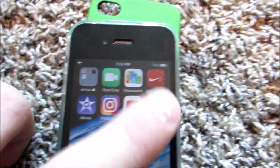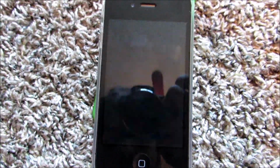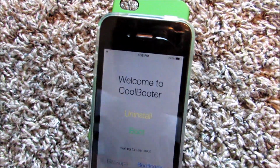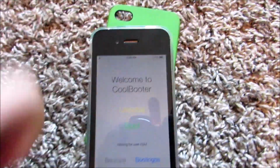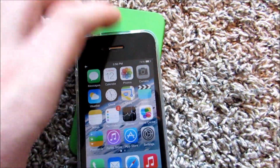So yeah, I've got some apps. And then in my games folder, hidden away, I have my Cool Booter as well as Cydia. So this is where I can boot right into iOS 6. You can choose any version of iOS, pretty much from 5.0 to 7.1.2. It's really cool, but you have to be jailbroken to use it.